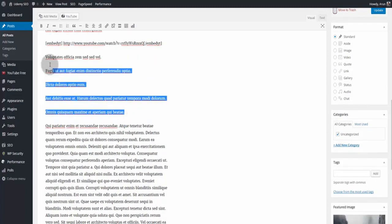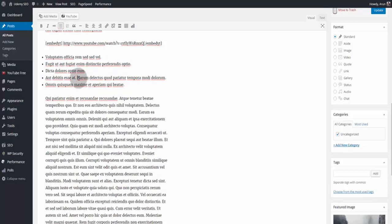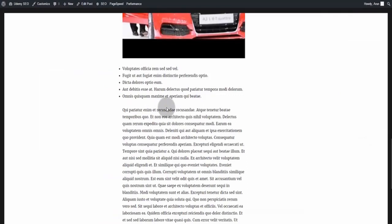And then select these sentences, then click this bulleted list button. This will create the unordered list. Once you update the post, you can preview this post and also these bullet points or unordered list. Here comes the unordered list that we have created just now.